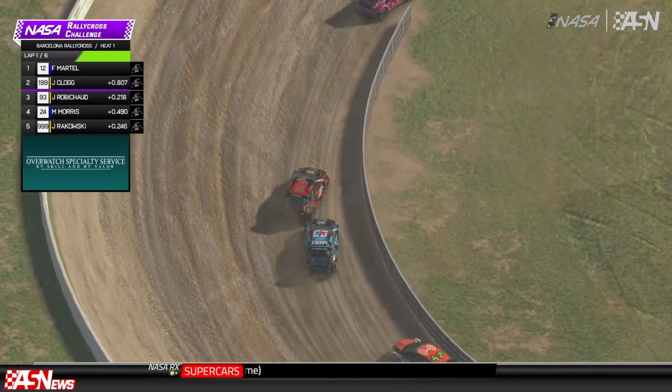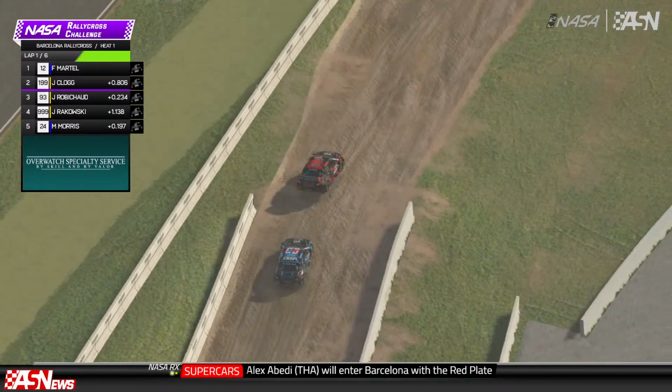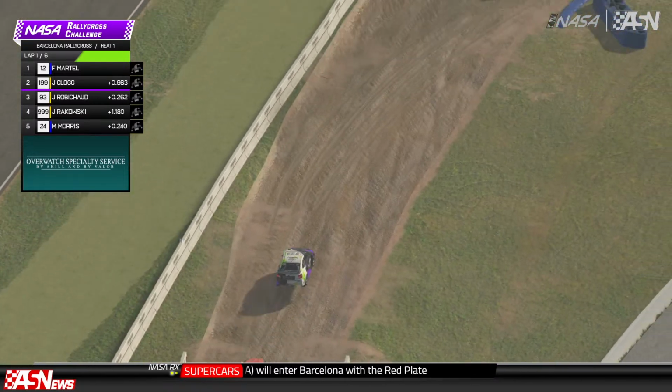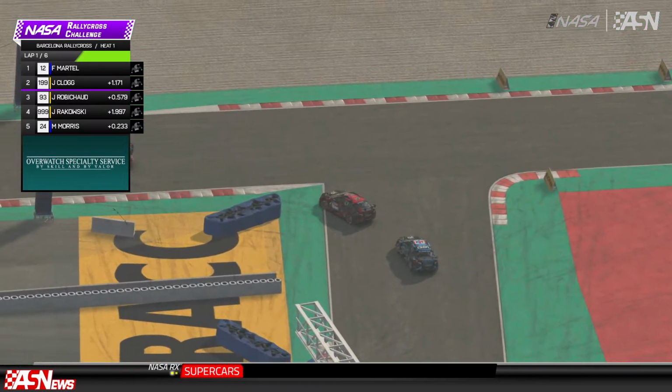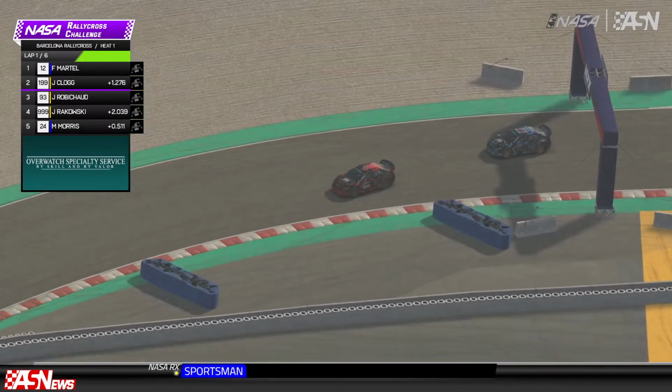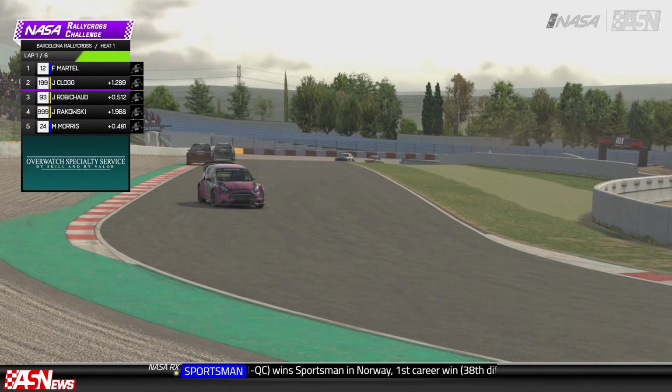No joker off the start. They have to complete that first lap. Morris into the wall in the 24, put him to 5th. So we'll see these guys run a full lap before we can joker here in Spain. And Martel already pulling away, 1.2 seconds, if that's correct on timing.